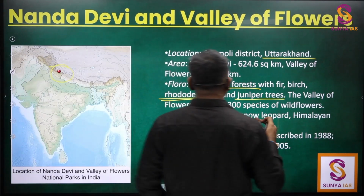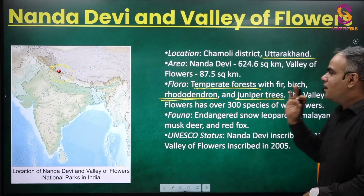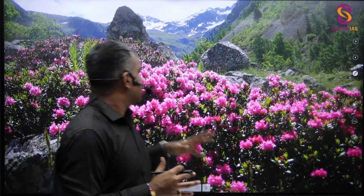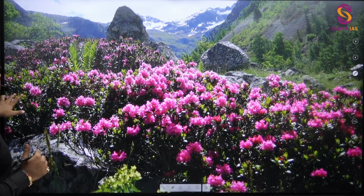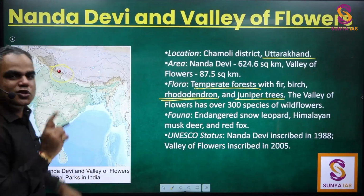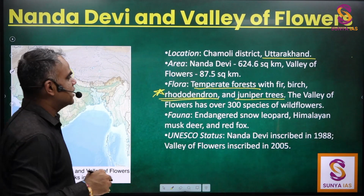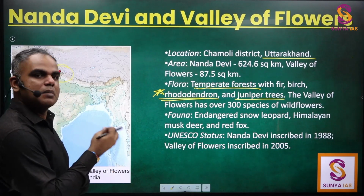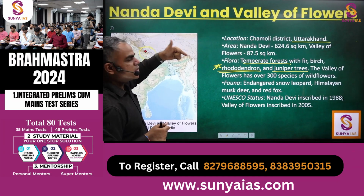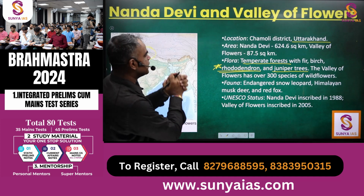In case you do not know what is a rhododendron, I'll show you the image. But again, I'll ask you to read about it. This is how your rhododendrons look. What a visual spectacle this is. Grown in a lot of orchards, etc. A great site. And again, also important for your UPSC interview, because this has been asked to many aspirants who are generally interested in ecology. So fir, birch, rhododendrons, and juniper trees, these are temperate forests found in the Nanda Valley and this part here.